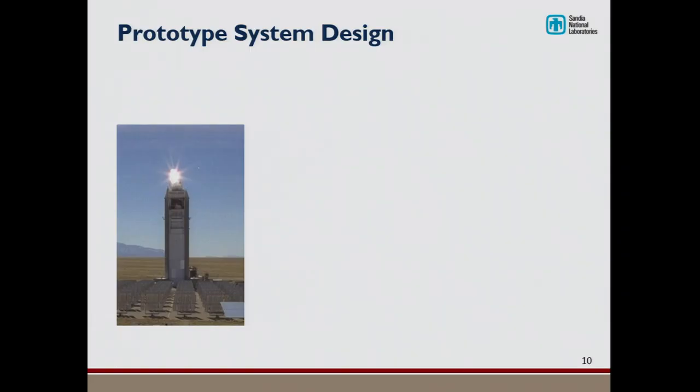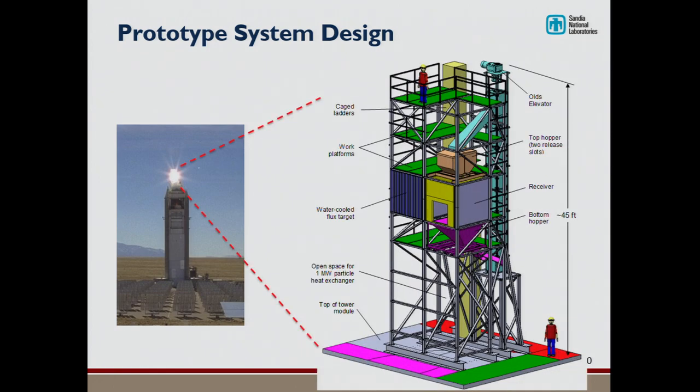The big question is, how is the durability when it's exposed on sun? In this last year, we've culminated our research into some on-sun tests. At Sandia we have the National Solar Thermal Test Facility, which has a 200-foot tall tower surrounded by over 200 heliostats. We can provide 5 to 6 megawatts thermal up on top of this tower. We've created a prototype system, shown here, which looks similar to the conceptual drawing I showed earlier. We have a receiver through which the particles fall.